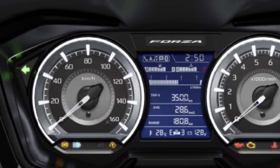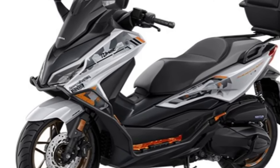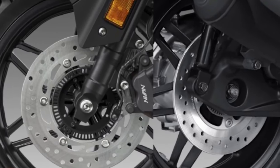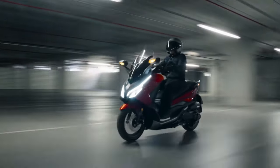This keyless entry system allows riders to start the engine, unlock the seat, and access various functions without removing the key from their pocket. This feature simplifies the riding experience and enhances security. The 2025 model introduces a new Eco mode, which optimizes engine performance to maximize fuel efficiency.